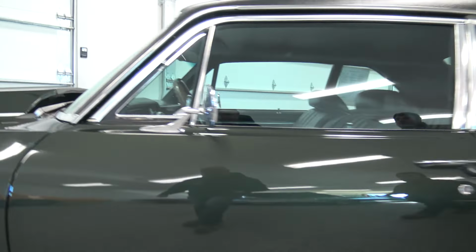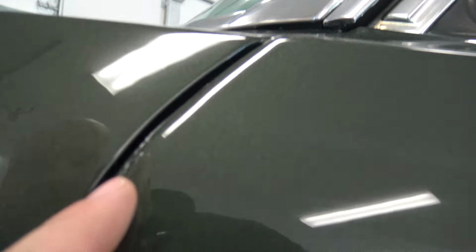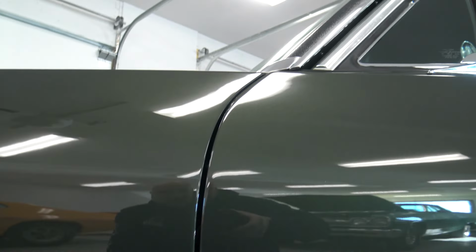That's just a badass car. There's a little paint touch up right along this edge. It's all touched up and it looks good. You got to get right on top of it to see it.